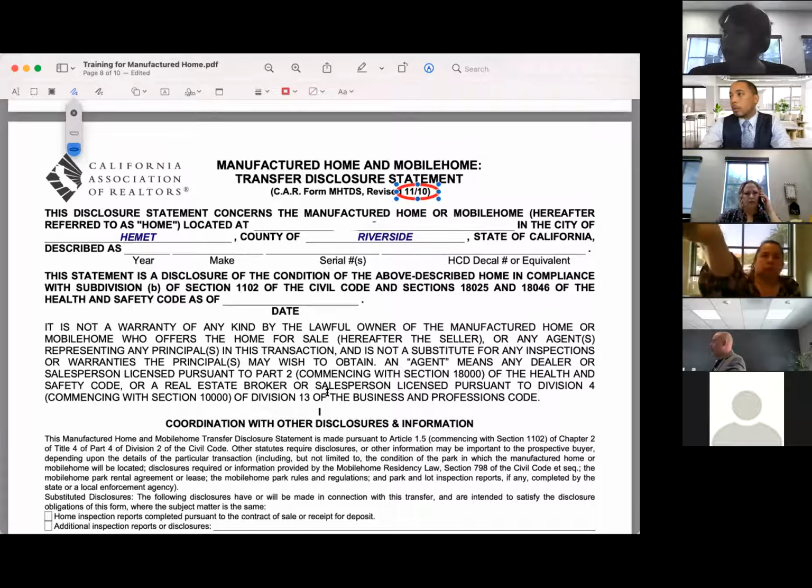Got a hand up. Is that Rebecca? No, she's looking for something. All right. Rebecca hadn't said anything either, so it looks like I'm on the right page, so nothing's changed there. So that's just to make you aware of the differences that exist for a manufactured home disclosure versus a standard sale, regular home disclosure. All right, checking off my boxes over here, making sure I'm not missing anything for you guys this morning.